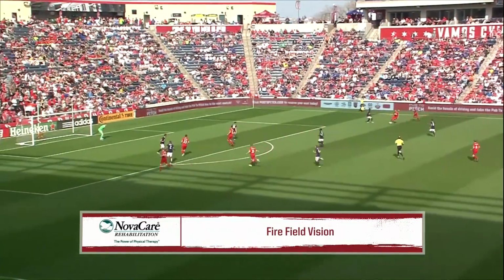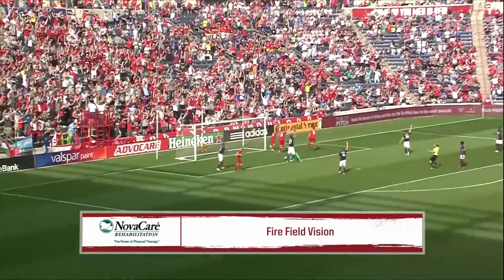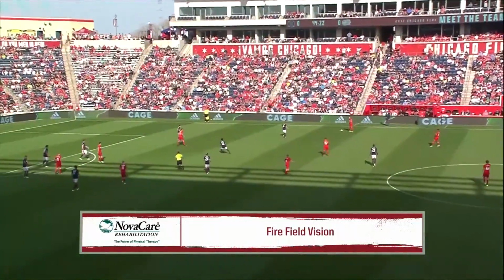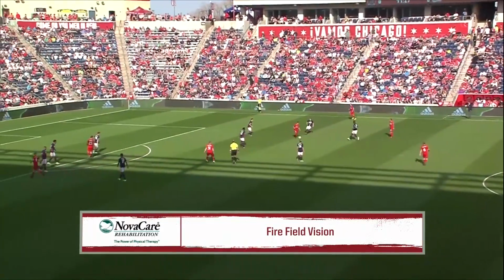Good overlap and run. Harrington cuts inside, and a much better service here. And this is that offside goal, because the initial one wasn't offside, but then that deflection to Nikolic running through it was, but the whole buildup was fantastic. And here's the goal from Schweinsteiger.